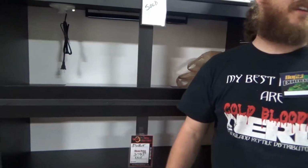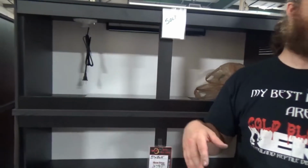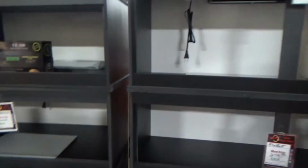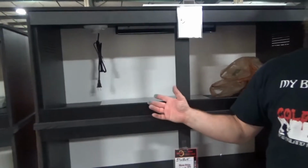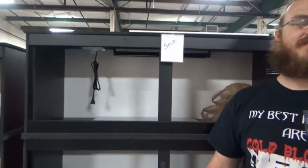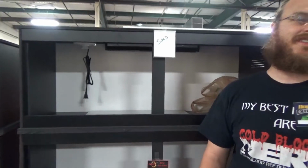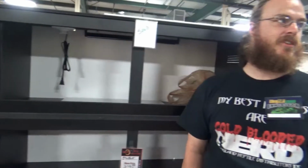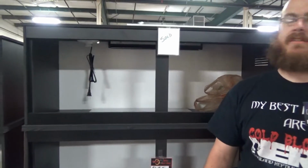You don't have to worry about a cat if you have your cat laying on top of the cage, knocking everything off, or trying to escape into the enclosure. You don't have to worry about your animals escaping out as well, because some bearded dragons do like to pop through the top. They can't do it with these. So safety and security is really good on these.